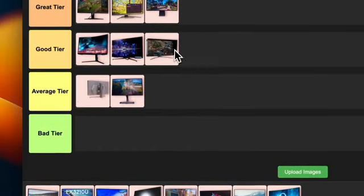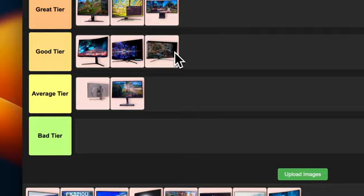Considering its balance of features and performance, I'm placing this in the good tier. It's reliable and versatile, but not quite top of the line.